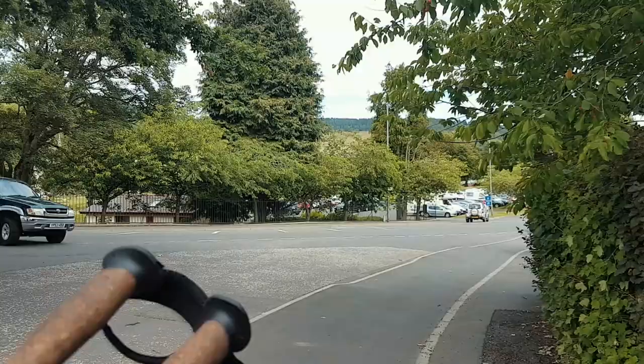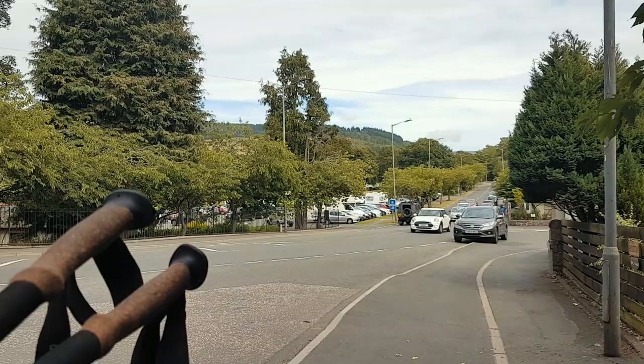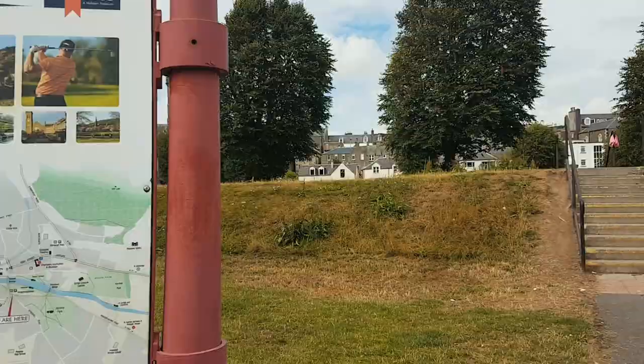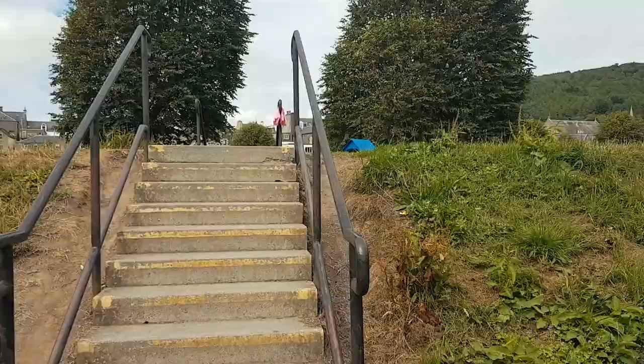There's the toilets just in there. And you want to go to this car park to the river's edge and walk right along. There's a white bridge right there. Cross that to get into town. We're going up these steps and walking along the bank. Cracking wee town this, by the way.